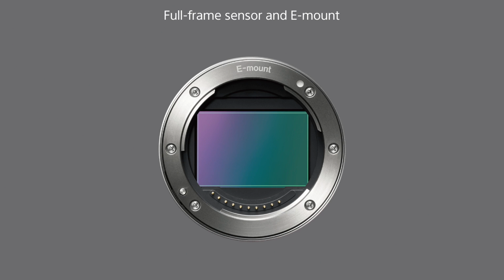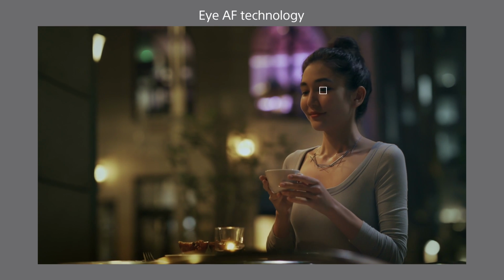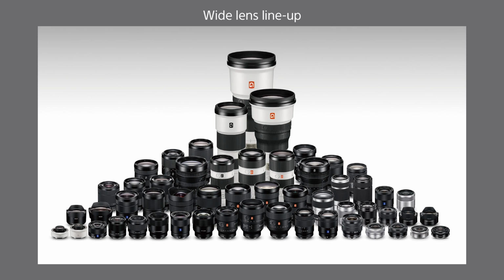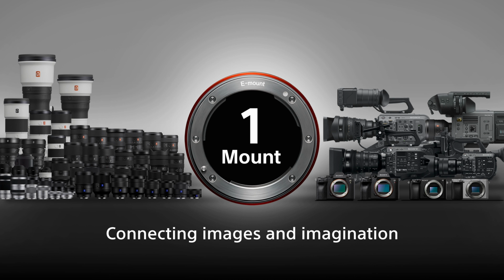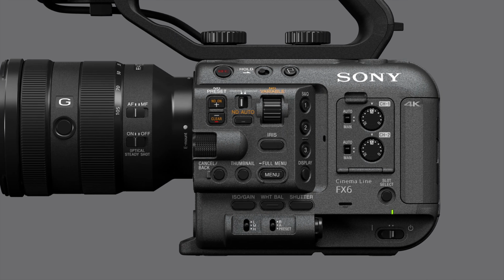The new FX6 boasts a full-frame sensor, Sony's versatile E-mount, a powerful BIONZ XR image processor, AI-based AF technology, a wide lens lineup with more than 50 separate lenses available, plus a host of leading-edge Alpha ILC camera technology, combined, condensed, and packed into this compact body.